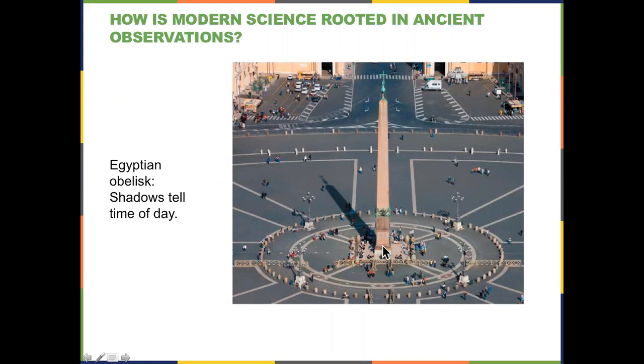I usually give extra credit if someone can come up with the answer: which city has the most obelisks in the world? The answer is this one, it's Rome. Roman emperors used to bring obelisks back on a regular basis when they took over Egypt.